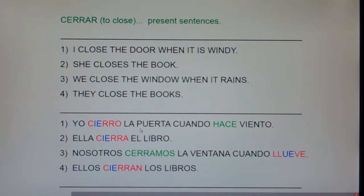Now, door is puerta. Everybody say puerta. You might have been able to figure this out. Everybody say Puerto Rico. Puerto Rico means rich port.